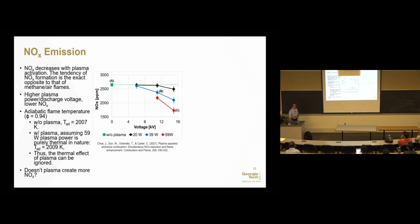The pandemic started then, and we waited until the lab opened. We got the new gas analyzer, and then we repeated experiments. We observed the same thing. And then we started to believe, hey, this is a true observation. Plasma can enhance flame, and at the same time help reduce NOx emission, even though we are still way above the EPA standard. But it's a really good sign telling us the benefits of plasma in the application of ammonia combustion.